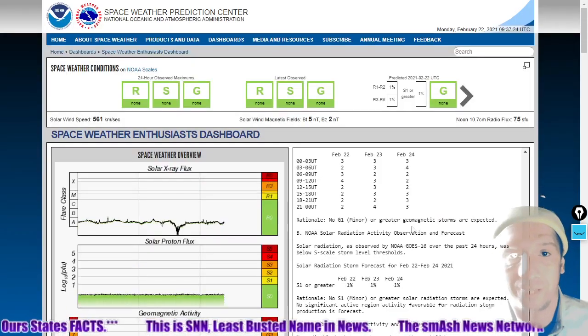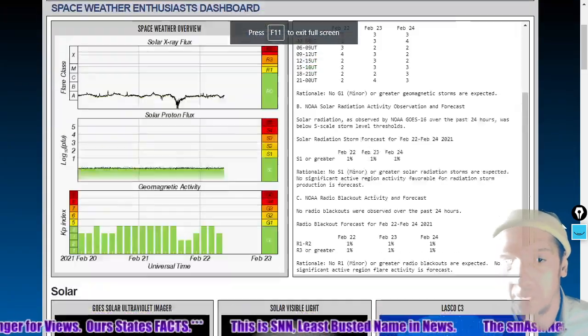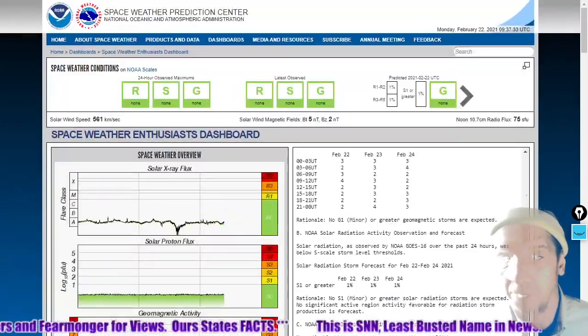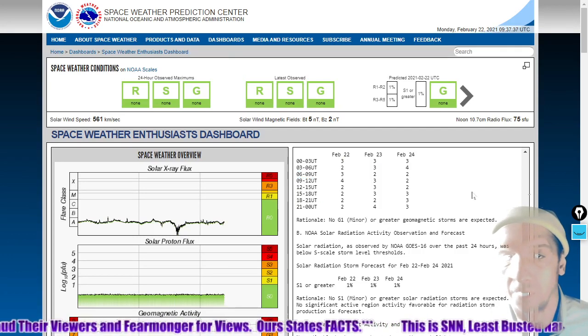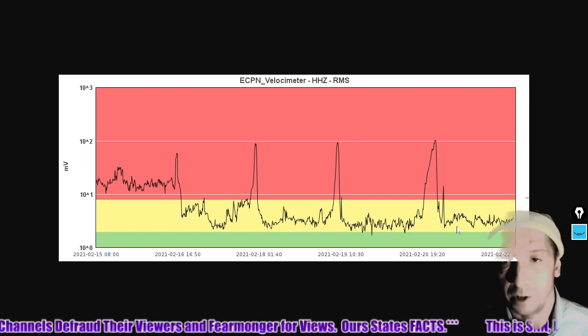But that is the NOAA forecast. So I'm not so sure about that. They're forecasting a period of geomagnetic unrest here late on the 23rd or early on the 24th. I would disagree. Now, let's talk about volcanoes.